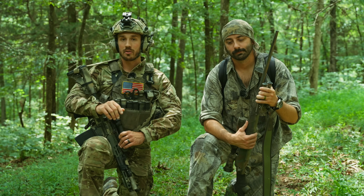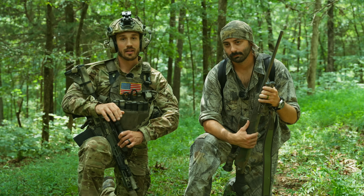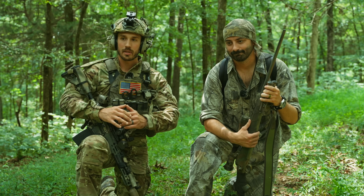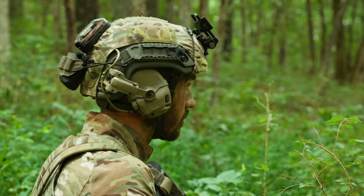Now, if I were to go out with Realtree camo, a rifle, and a ballistic helmet, and that rifle is an 11.5 that's suppressed, now you're telling a little bit of a different story visually, and it could be a little bit harder to explain why it is that you're wearing that. And then what if we go all military?